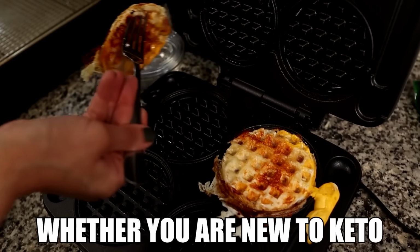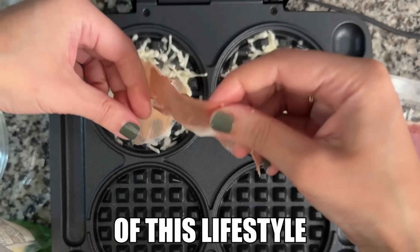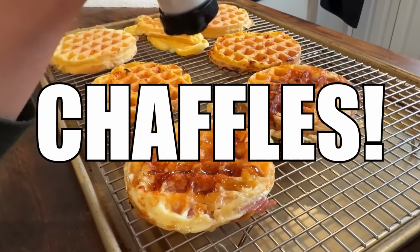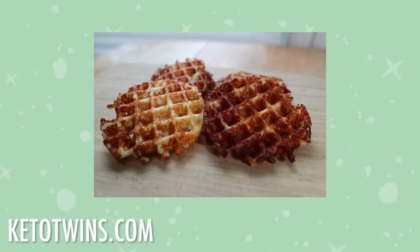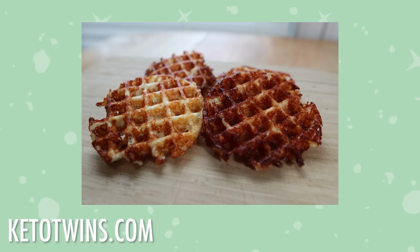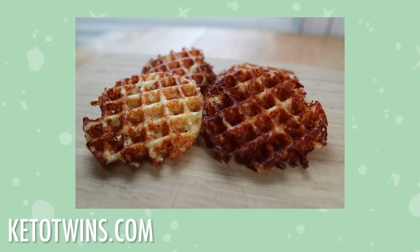Whether you are new to keto or you are a veteran of this lifestyle, there's one recipe that you need to know, and that is for chaffles. A chaffle is a cheese waffle. And before you judge it, you need to try it because it can be made soft or hard, sweet or savory. The opportunities are endless. And we have our own chaffle recipe, our Keto Twins chaffle that we absolutely love, but that doesn't mean that we are not willing to try new things. So we have come across 3 exciting chaffle recipes that we are going to be trying today.